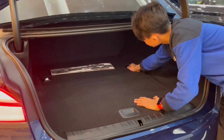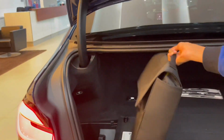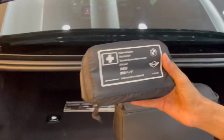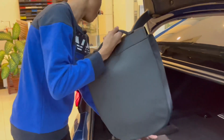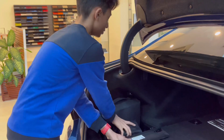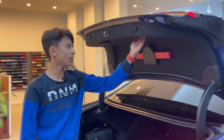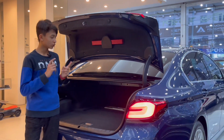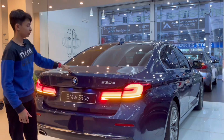Over here, you can see a lot of space, tie-down hooks over here. And then over this side, you have the charger. There, you have the charger of the car, and you have the first aid kit. BMW and Mini are the same company because BMW owned Mini Cooper. Let's put this back in right there. For closing the boot, you have to do it from here. You have the emergency triangle over here. So if you want the liters in cubic feet, it's going to be written, but in liters it has 410 liters. Closing the boot from here, gently close it.